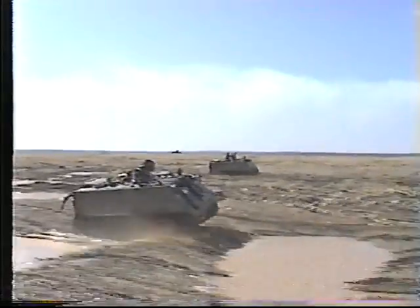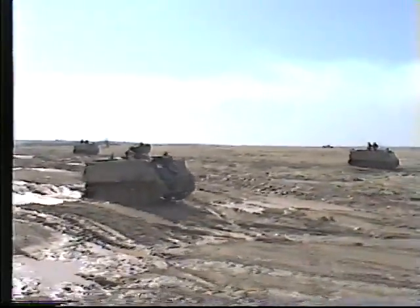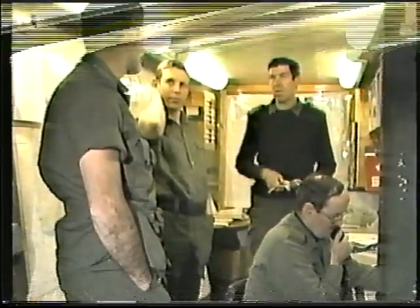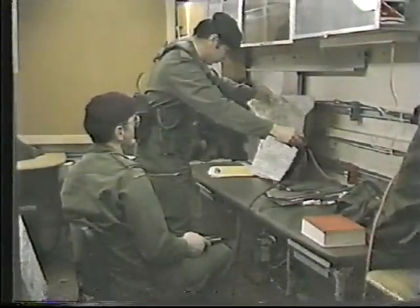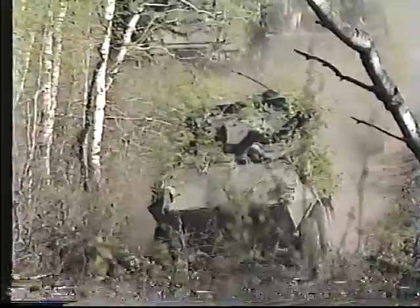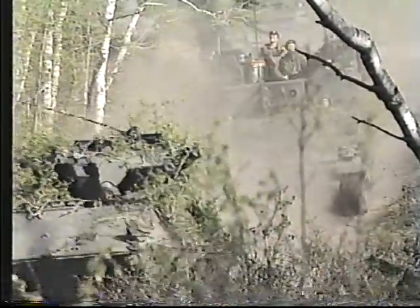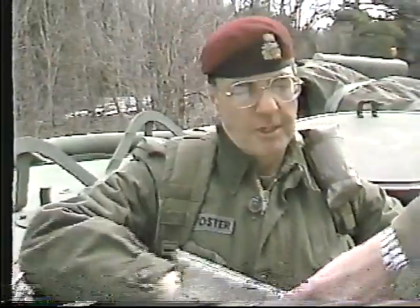The division is the basic combat formation on the battlefield. Its diversified staff and various advisors provide the advice and assistance to coordinate and control ongoing operations. The division headquarters is structured so that the commander can operate well forward and be personally involved in the battlefield direction of his combat elements.